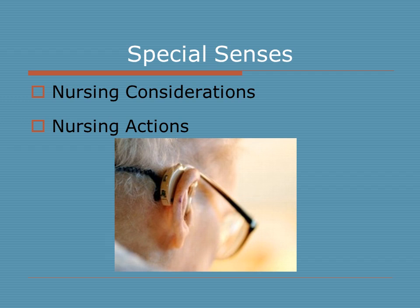Actions can be providing for safety. Discourage exposure to excessively loud noises, avoiding injury with cotton-tipped applicators and other cleaning materials. Encourage the client to see healthcare providers promptly if there's a sudden change in hearing or vision. Encourage protection of the eyes from ultraviolet light. And discourage eye strain, and a bright light should be used when needed.